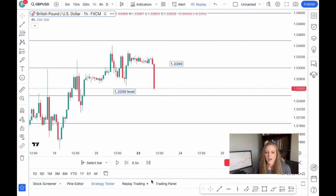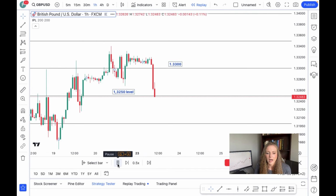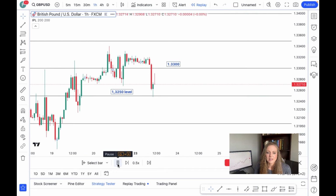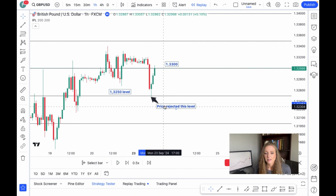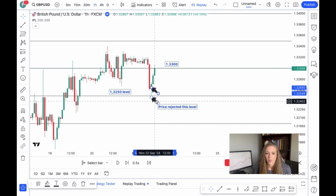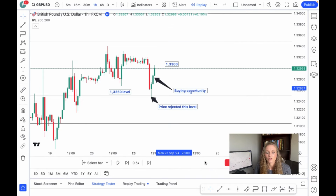So let's say that price is falling towards a support level after strong selling pressure through the 1.3300 level, as you can see over here, and it's heading towards the 1.3250 level. Now, if we see bullish price action at this level, like a rejection or a bounce, then it basically signals that the buyers are stepping in over here, and that makes it a potential area to buy. So that's basically how IPLs work, very similar to support and resistance. In fact, the same as support and resistance, but they're just very strong magnets of price.